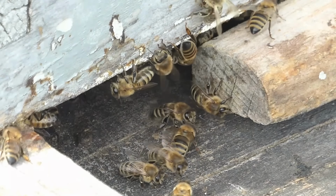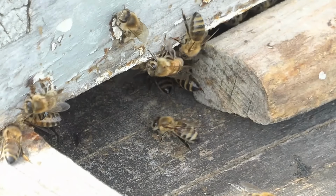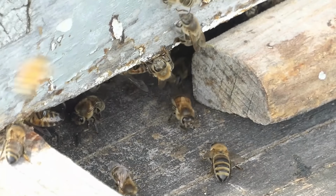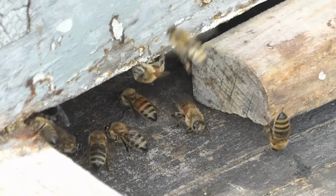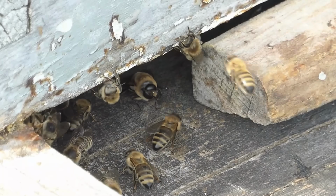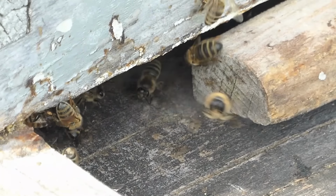So I started thinking about, well, what happens when they swarm? Now think about this. Swarms generally, 70% of swarms don't make it. And I have a fear: what happens if a swarm splits off and they're strong enough and it's early enough in the season, they would supersede that queen before the winter comes. That's probably their only hope of survival.